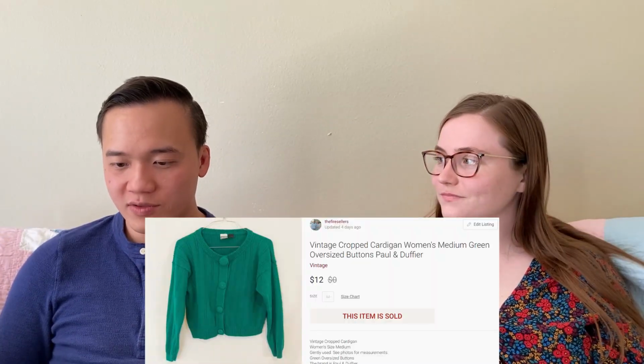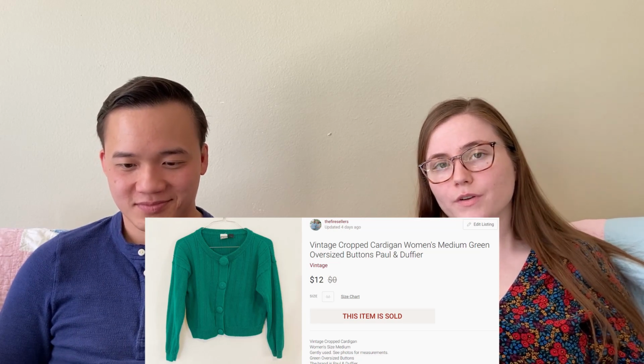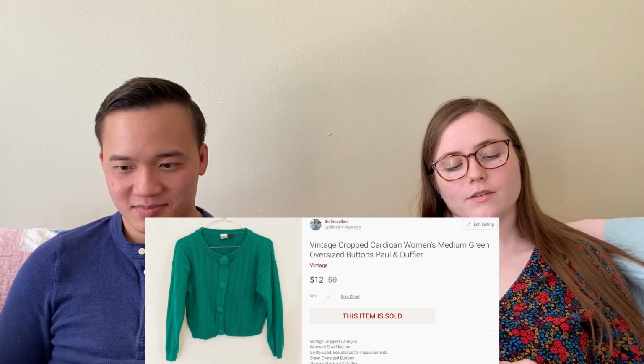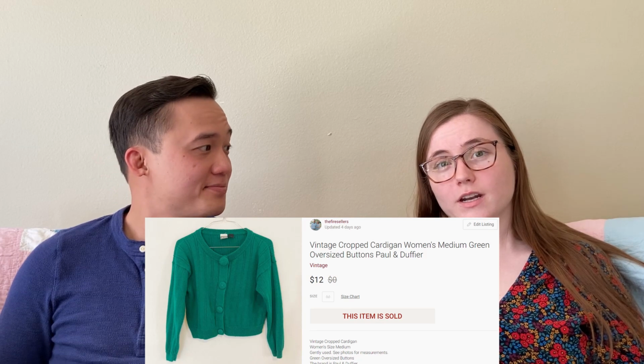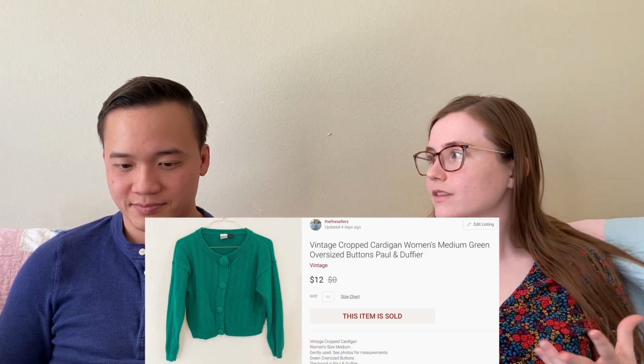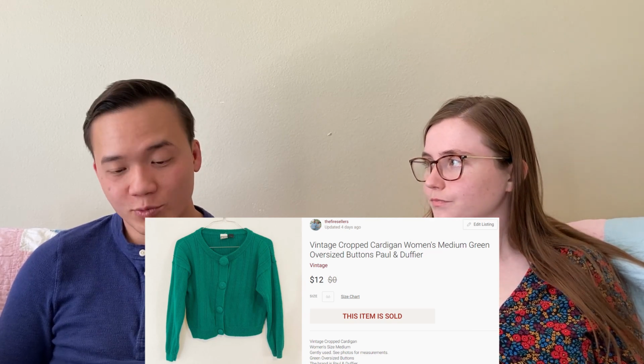We sold this vintage cardigan for $12 on Poshmark. Yeah, so I just thought this was really cute. I wasn't sure if I was going to sell it on Instagram or on Poshmark, and it ended up selling pretty quickly. I took an offer on it because I didn't know if it was going to have the attention after this one offer, so I just accepted it. Sold it in a week, so we'll take it.